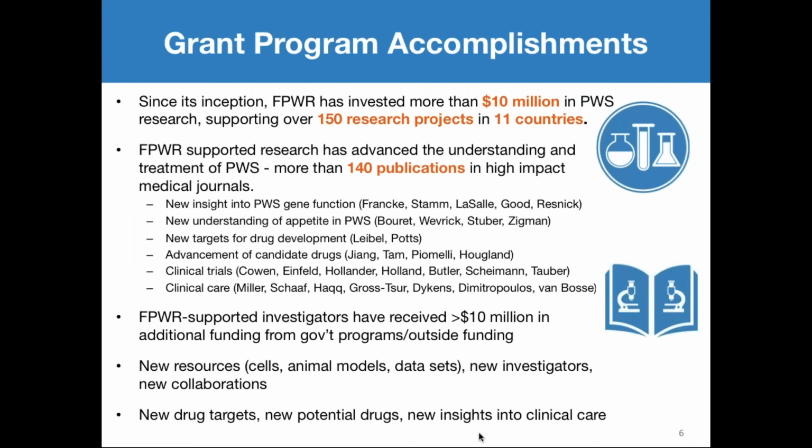So our grant program has been around since FPWR was established. We gave our first grants in 2004, and since that time we've invested more than $10 million into the grant program, supporting more than 150 projects in 11 countries. I think it's important, especially in a rare disease, to go where the best research is. So we support research internationally. We're just looking for the best studies across the globe.